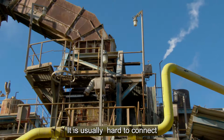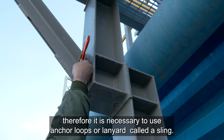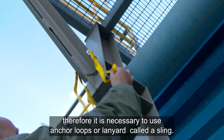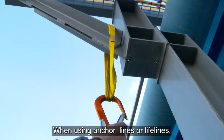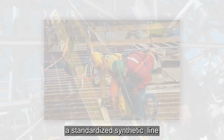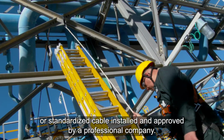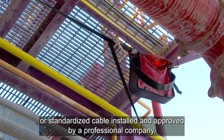It is usually hard to connect the fall arrestor hook directly to the anchor point. Therefore, it is necessary to use anchor loops or a lanyard called a sling. When using anchor lines or lifelines, use only standard lines, a standardized synthetic line or standardized cable, installed and approved by the professional company.